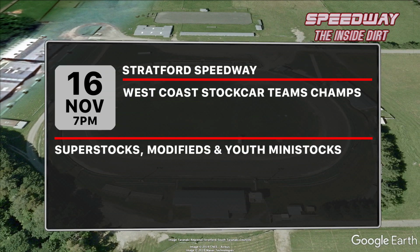This Saturday night at Stratford Speedway starting at 7 p.m. is the West Coast Stock Car Team Champs. Support classes include super stocks, modifieds and youth mini stocks.